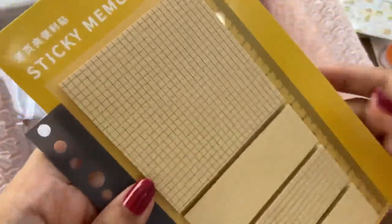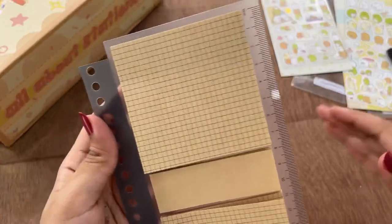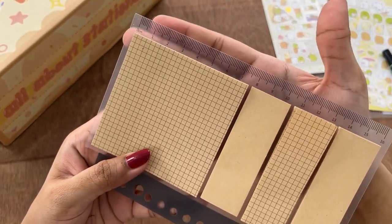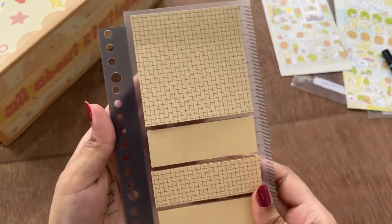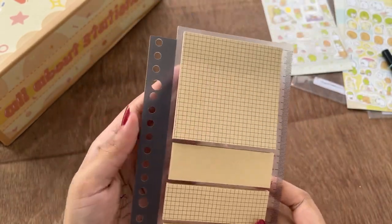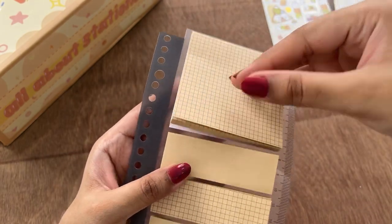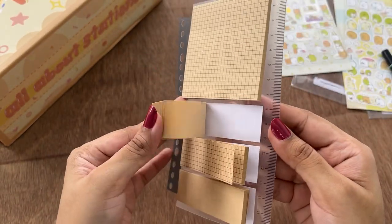After that, I got a craft paper sticky note set. It has a ruler on the side, and you can store this in the binders, which I find very useful. I'll show the pen test of this one later too.